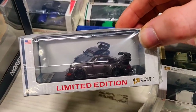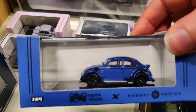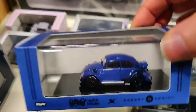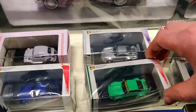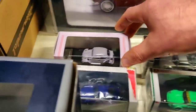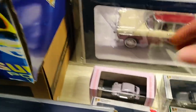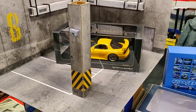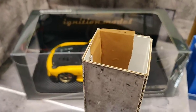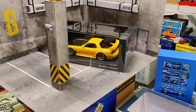Wow. Premium, premium stuff. Sweet, I've never seen this before. Inspire model. Fantastic, here's another color. Wow. And we got a beautiful diorama here. I think it's made out of cardboard, but it looks really cool. Really well done.